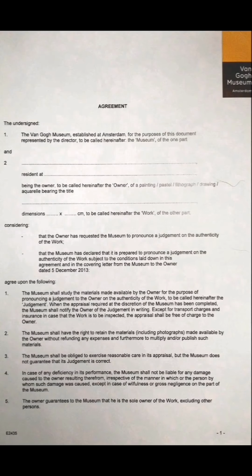Agree upon the following. 1. Now it gets serious. We agree. The museum shall study the materials made available by the owner for the purpose of pronouncing a judgment to the owner on the authenticity of the work, to be called hereinafter the judgment. My God, judgment. When the appraisal required at the discretion of the museum has been completed, the museum shall notify the owner of the judgment in writing. Yeah, that's nice. Except for transport charges and insurance in case that the work is to be inspected, the appraisal shall be free of charge to the owner.